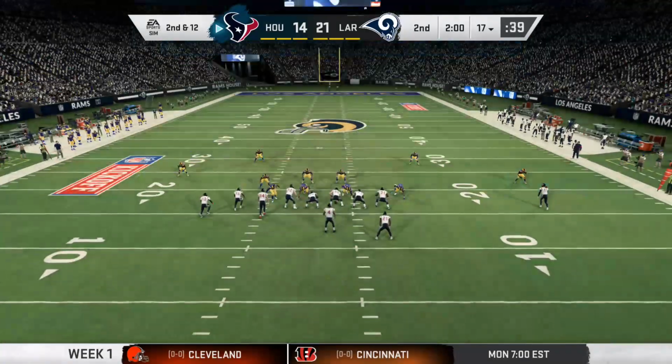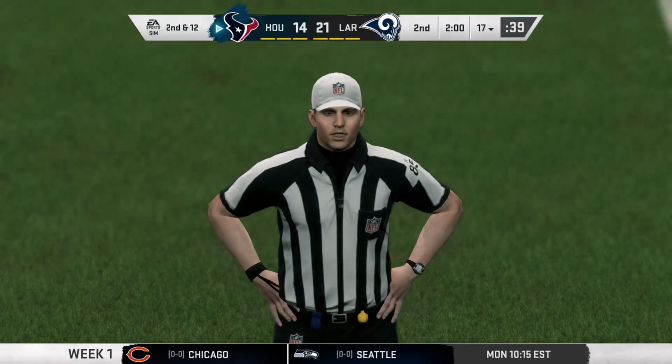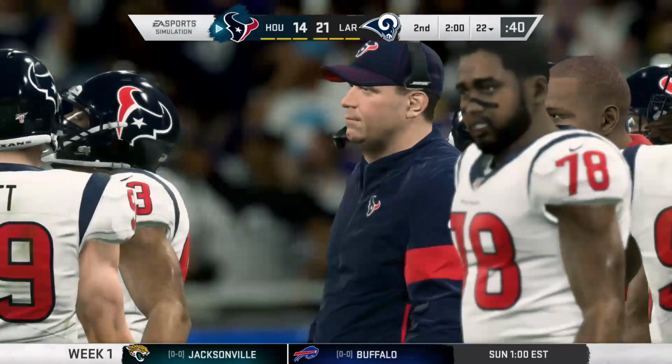See, I can't really blitz because then it leaves DeAndre one-on-one, which cannot happen. As we look ahead to all the action coming up this opening weekend, of course, we'll also take a look back at this first half.